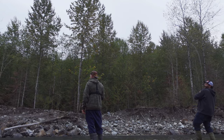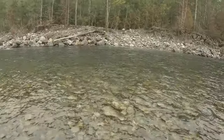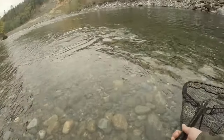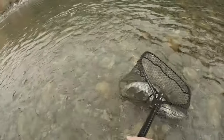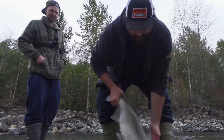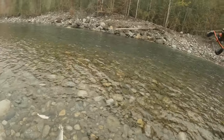Ow. I heard that. Look at all the jacks. Every fish today has just been a hog. Ooh, that's a tank, man. They're like right here in front of this rock. That is another pig, man. Tank, man. Another big fatty. Whoa. I love it. I think we both missed hook sets at the same time.